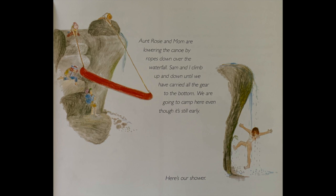We are going to camp here even though it's still early. Here's our shower. Look how she's standing under the waterfall. This is called a portage. When you have to take the canoe out of the river and move it in a safer way than just going down the river, because you don't want to go over a waterfall in a canoe.